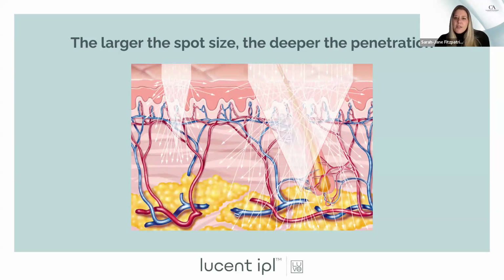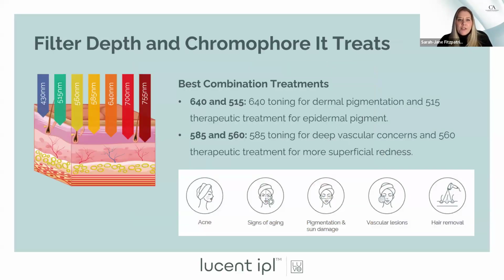Teresa, we just have a question that came in. Can you go back to the previous slide, the best combination treatments? The question is, which of these is a toning pulse? Yes, if I'm doing these in combination, the 640 would be the toning pulse, the 515 would be the one where I would be more aggressive in a single or a double, and the 585 I'd be using in a toning, and then the 560 would be in my single or my double.